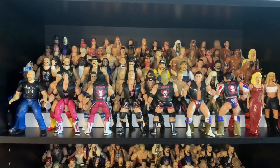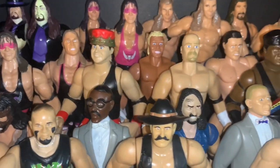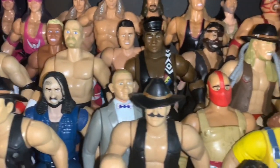Onto my Jakks BCA collection. I have them organized sequentially by series, and if the figure has a variant, they're displayed side by side.